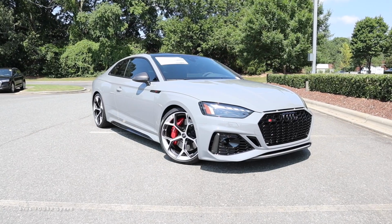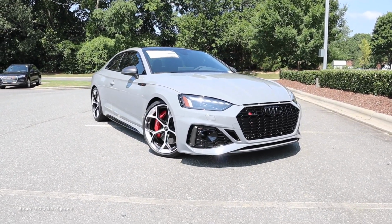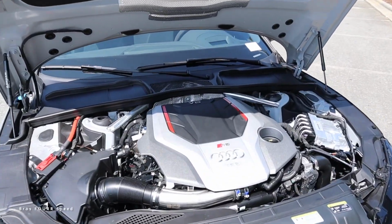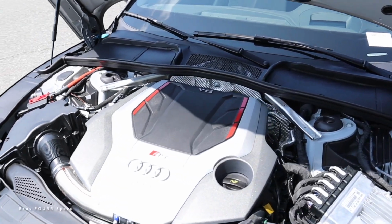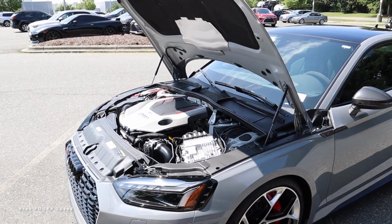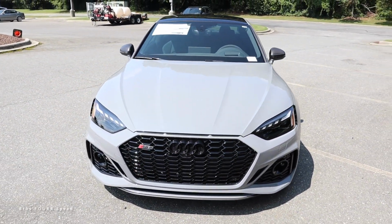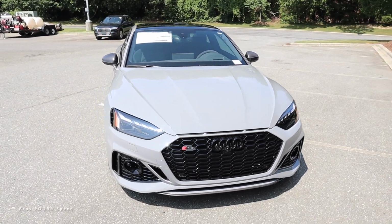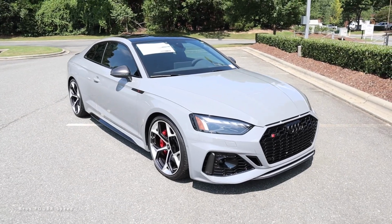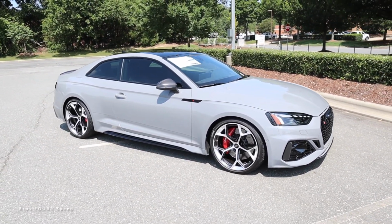This RS5 is finished off in Nardo Gray, and with that comp package, the MSRP is bumped up to $94,000. Powering the RS5 is a 2.9 liter twin turbo V6 that's paired to the 8-speed automatic transmission, pumping out 444 horsepower, 442 pound-feet of torque. Sent through that Quattro all-wheel drive system, it can propel this 3,900-pound coupe from 0 to 60 in 4.5 seconds. Top speed with the comp pack is up to 180 miles an hour.